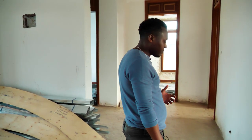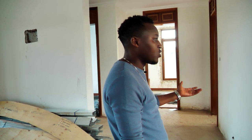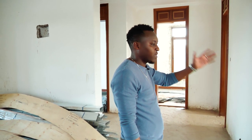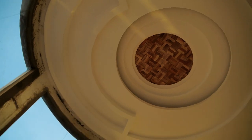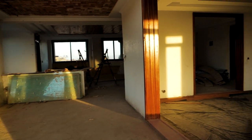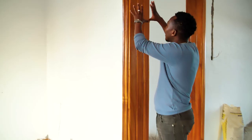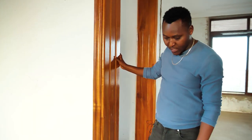In the first episode I explained the spaces in this house. So in this episode I want to show you what we're doing in terms of finishes, and we are really using real timber. If you look at our frames, they are 350 mm, and the frames are thick, and they give you that feel. These are real mahogany frames, together with the floor that is mahogany.